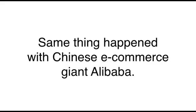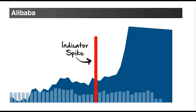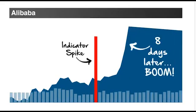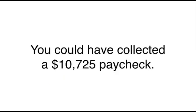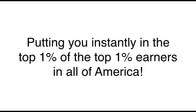Same thing happened with Chinese e-commerce giant Alibaba. On August 2nd, the WPI registered a spike. About a week later, boom, starting with just $2,500, you could have collected a $10,725 paycheck. Do that every week, and you're looking at an extra annual income of more than $500,000. Putting you instantly in the top 1% of the top 1% earners in all of America.